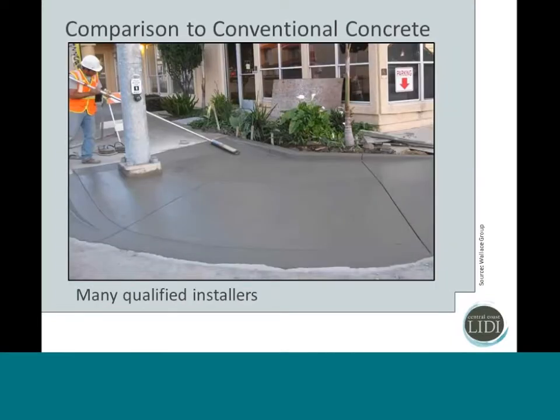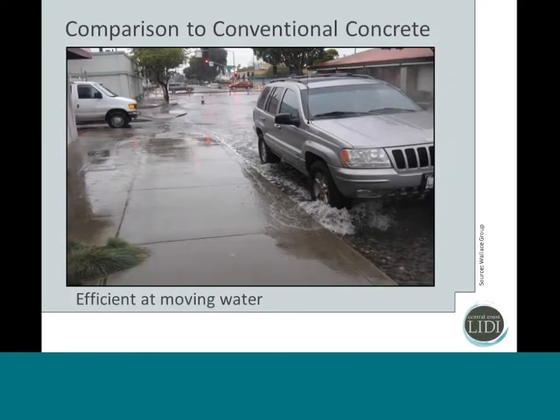Another major difference is that we are all familiar with the design and construction of traditional concrete. It's been used in countless places. It can be used for non-traditional shapes. You can use it for curvilinear, for curve returns. That's all very different when you're working with pervious. And of course, traditional concrete is very efficient at moving water, so our curb, gutter, and sidewalk will take water and move it, typically to a storm drain.